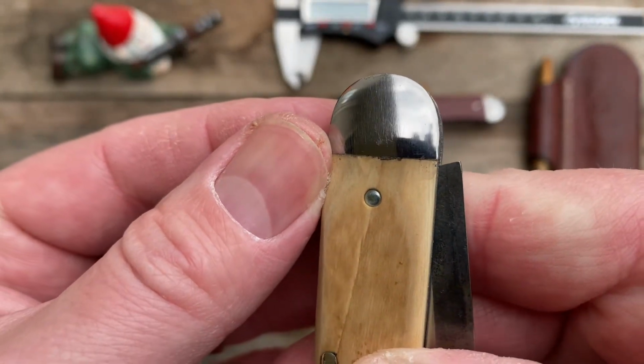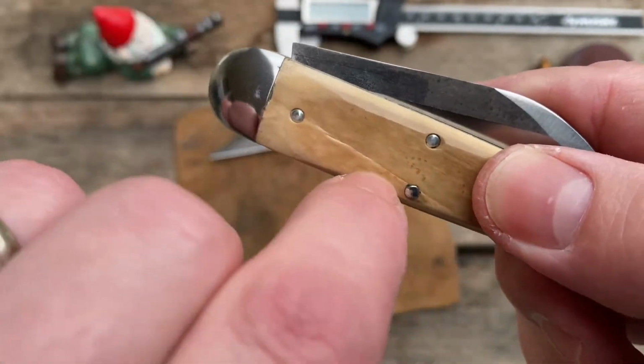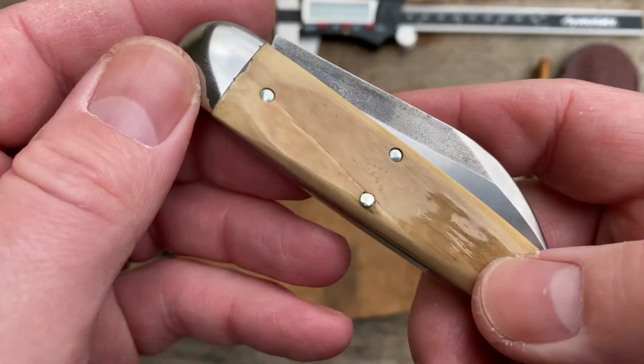What do you call that? I don't think that's a crack. Some of the pictures I've seen, I thought that was a crack, but it's not. It's just the way it is.